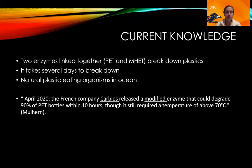So what we currently know about this bacteria is the two enzymes linked together are what breaks down the plastic. It takes anywhere from several hours to several days, depending on the size of the plastic, to actually break it down, and that there are also natural plastic-eating bacteria in the ocean.